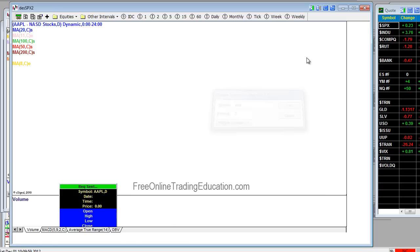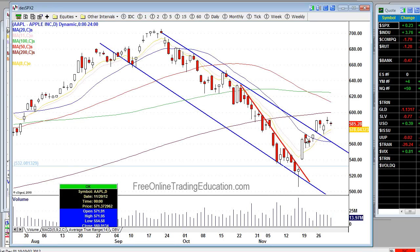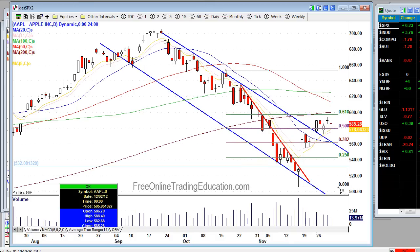Let's take a look at Apple. A lot of you guys are trading Apple. What I do not like about Apple right now is this could be a flag. So if I were to take a fib here and bring it down, you can see that we're just below the 61.8 Fibonacci.